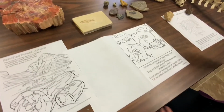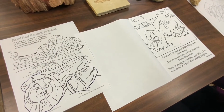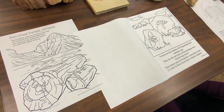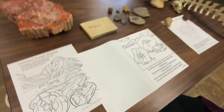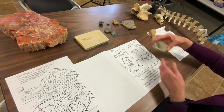Yes, ma'am. Okay, so fossils are the remains of living things from centuries ago. They're the last traces of living things that once buried deep below. These traces may be footprints or just tails or feet. It is rare to find a fossil that's entirely complete. And you're going to be making some fossil imprints. I do want to show you, though, something exactly like what's on this page.